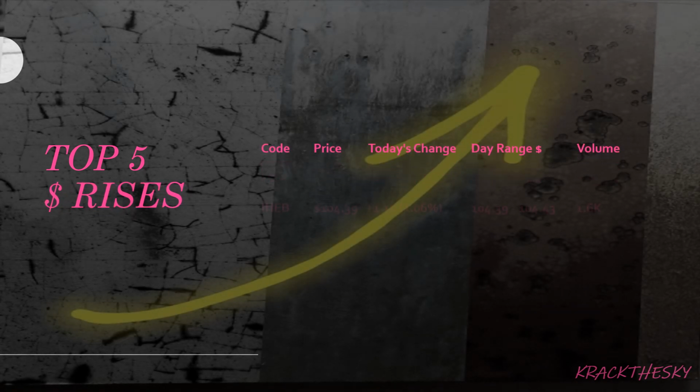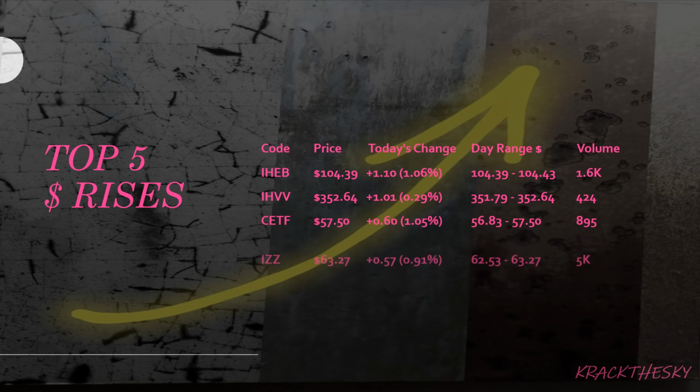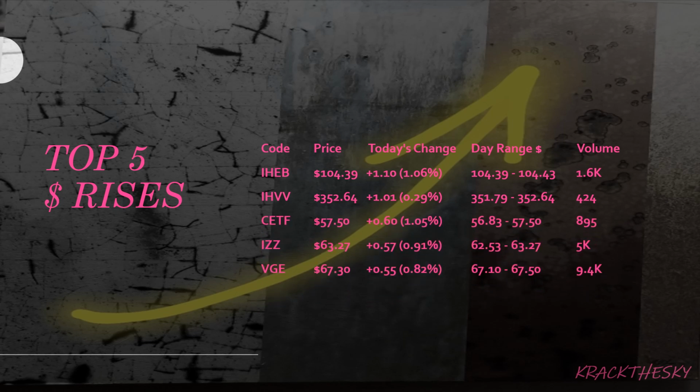So top $5 rises. Once again, I don't see any large rises per se. IHEB, which is our iShares JP Morgan USD Emerging Markets Bond. That one's hedged, 0.016, which isn't a great move. That's followed up by IHVV, which is a hedged iShares S&P 500.